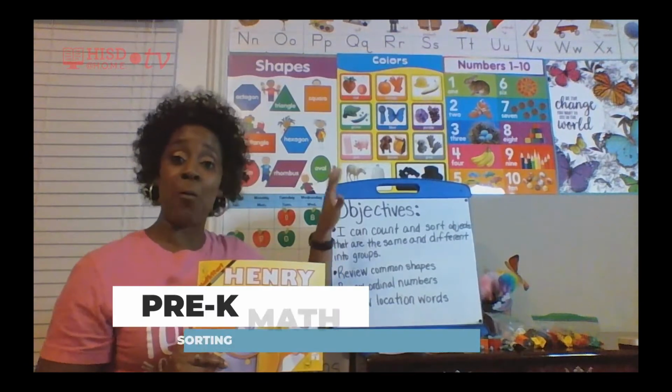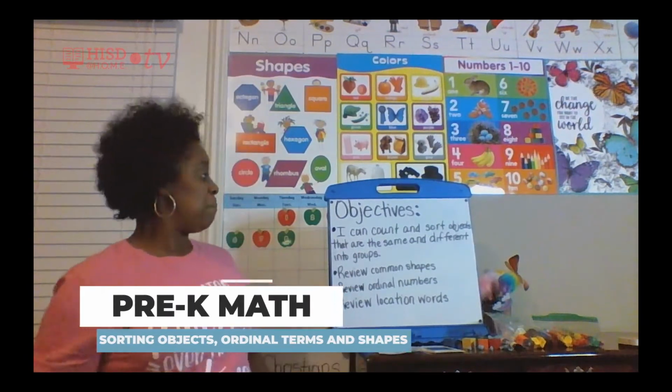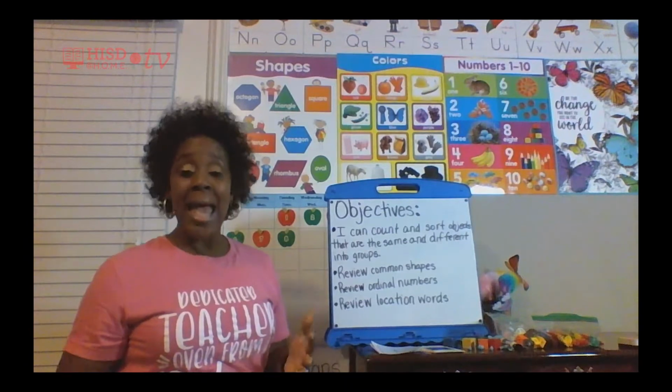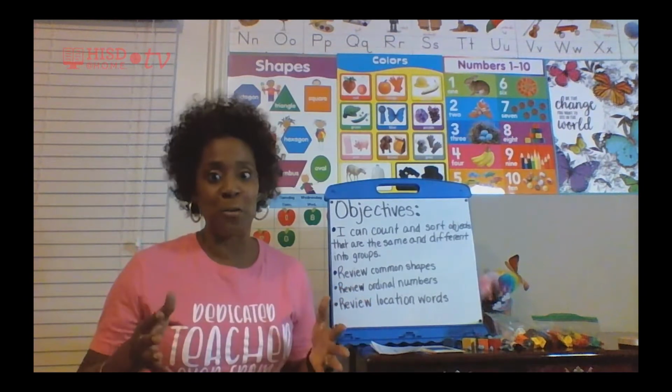We're going to know what our objectives are. So how about we start with the objectives first? You want to do that? Let's do that. Let's read them. All right, our objective this week is that I can count and I can sort objects that are the same and objects that are different. So we're going to do that today.